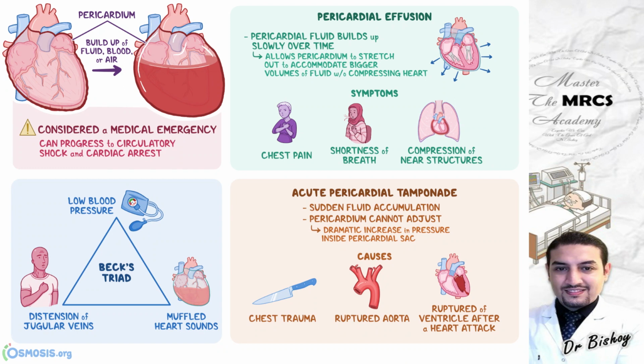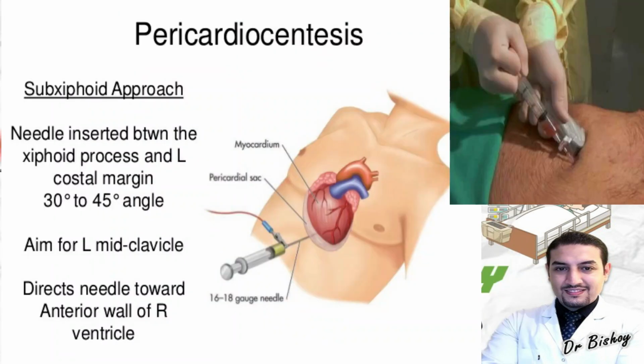So the big triad in the question will be elevated venous pressure, reduced arterial pressure, and reduced or muffled heart sounds. This is the big triad for cardiac tamponade, and there will be a pulsus paradoxus. This can occur with a very small amount of blood, as little as 100 mL can cause cardiac tamponade, and this will be resolved by pericardiocentesis. For pericardiocentesis, the approach will be subxiphoid.